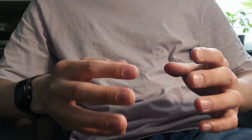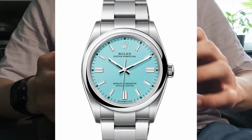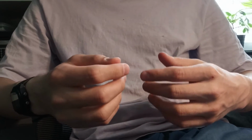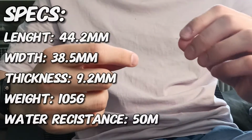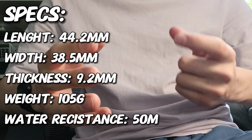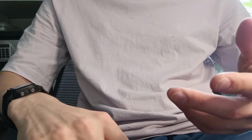This watch is inspired by the Rolex Datejust. As you can see, it has this oyster shape and a folded link bracelet in the oyster style. Very pretty watch for such little money, and I think it's also a strap monster. I'm going to look up some dimensions for you. The case length is 44.2 millimeters and the width is 38.5 millimeters with a thickness of 9.2 millimeters. It weighs 105 grams. Yeah, and it has an approximate battery life of around 3 years.